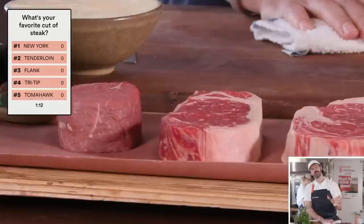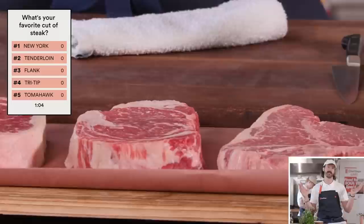But yeah, why don't you guys tell me what your favorite cut is? We got a little poll here. We got New York, tenderloin, flank, tri-tip, tomahawk. Maybe your favorite cut's ground meat. I don't know. I don't know your life. That's fine. I like ground meat too. But for now, I'm going to get started.